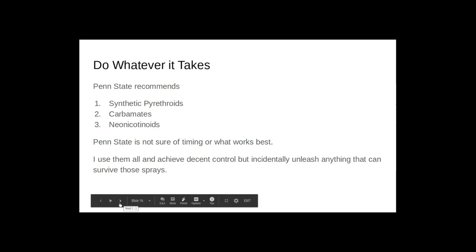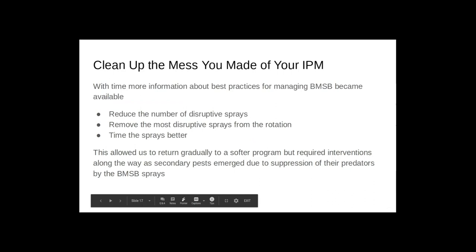That was kind of something we just had to tolerate to be able to deal with the first few years of the BMSB invasion. And that's just the way it was. So after 2 years, the brown marmorated stink bug population obviously was decreasing, which certainly was not due to all the spraying we were doing. That was just one of those natural events, which was probably predators figuring out that they tasted just about as good as our native plant bugs.